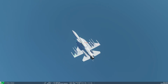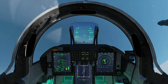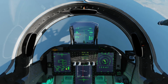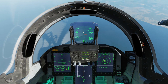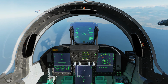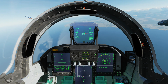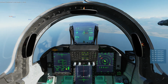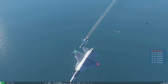Angle of attack. And here we are. And I'll try my best. And I've hit this aircraft. And this aircraft is out of service.